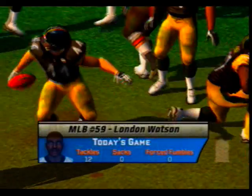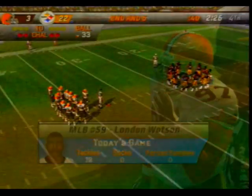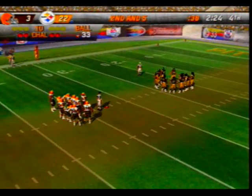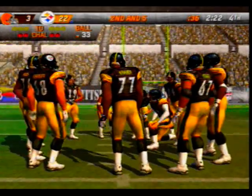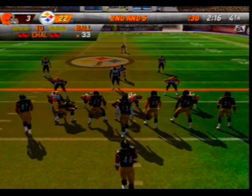Comes up to make the play at the 33. Holling busted through for a few tough yards. Two-minute warning coming up. Ball on the 33-yard line.